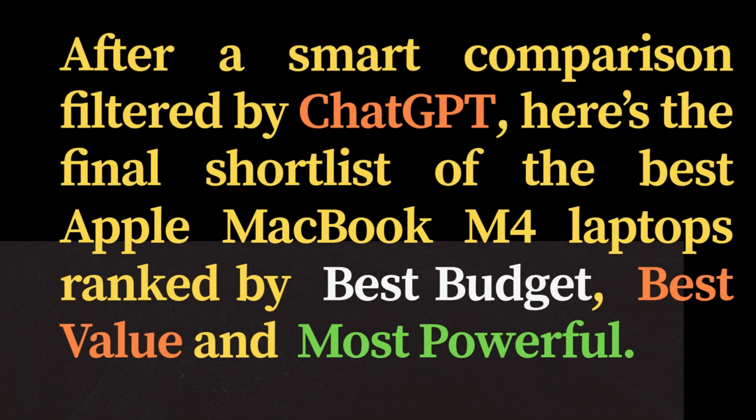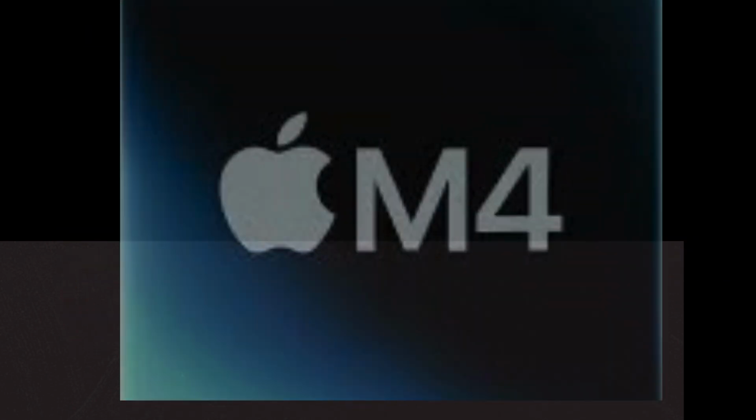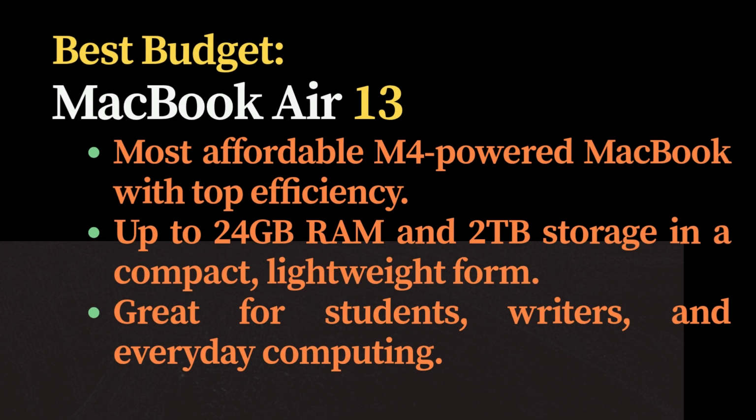After a smart comparison filtered by ChatGPT, here's the final shortlist of the best Apple MacBook M4 laptops, ranked by best budget, best value and most powerful. Best budget, MacBook Air 13. Most affordable M4-powered MacBook with top efficiency. Up to 24GB RAM and 2TB storage in a compact, lightweight form. Great for students, writers, and everyday computing.